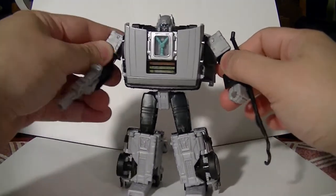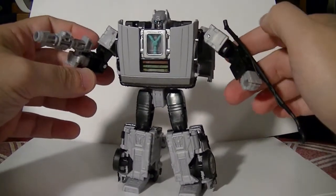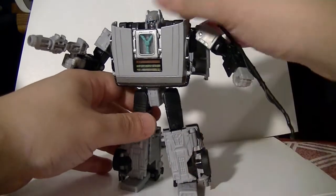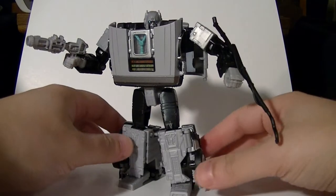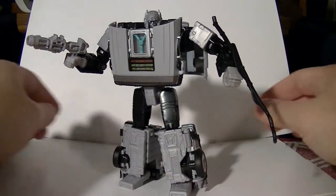But yeah, that is my review of the figure as a figure, and I love him. I don't know if I would have loved him as much if I wasn't that into Back to the Future, but I do believe he is an objectively good toy. Like, he's well engineered.